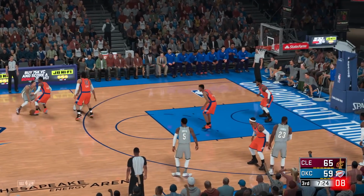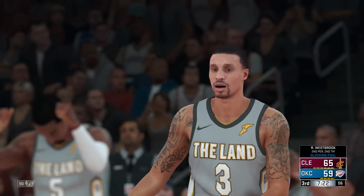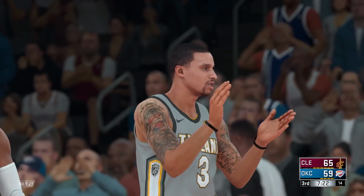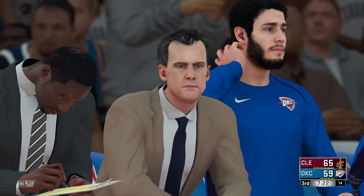The screen from Thompson. 6 on the shot clock, and the foul called on Russell Westbrook. That's foul number 2 for him. I mean, I like the call. I thought the defense was just there a little late.